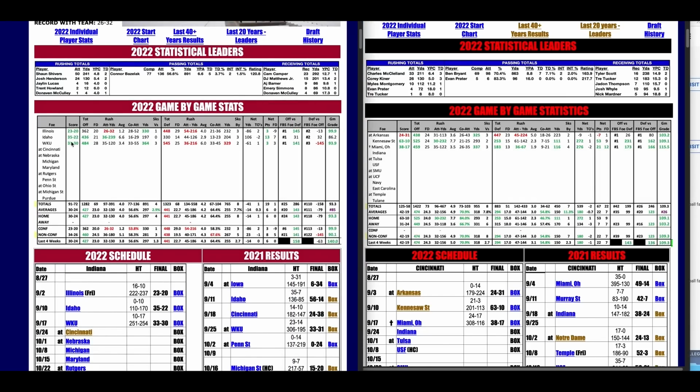They only won by 3. The Illinois game, they only won by 3. And Idaho, they only won by 13. They're not winning by big margins, but they're winning.